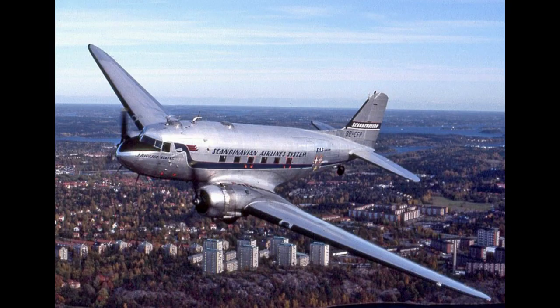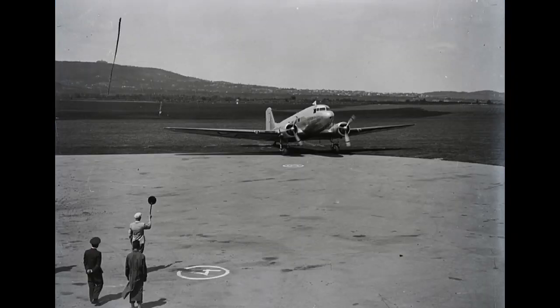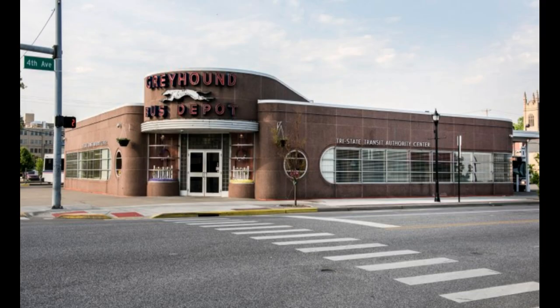Speaking of air vehicles, the most sold airplane of all time was the Douglas DC-3. This aircraft embraced the Art Moderne variation of Art Deco, with its streamlined fuselage, rounded wings, and square windows. It's estimated over 10,000 of these aircraft were sold to multiple major airlines, and some that are preserved units are even still flying today. Art Deco hasn't just influenced planes.